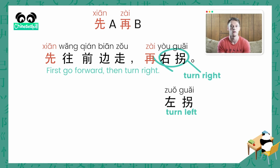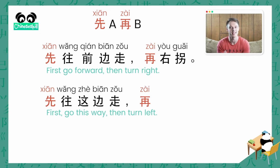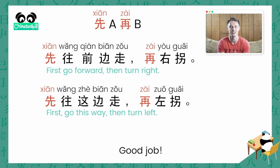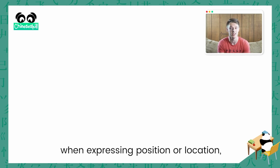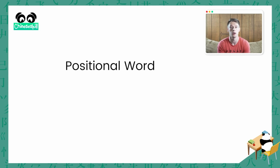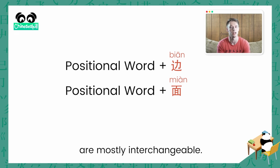So how would you say, first, go this way, then turn left? 先往这边走，再左拐。First, go this way, then turn left. Good job. The last thing that I want to mention here is that in Chinese, when expressing position or location, a positional word plus bian and a positional word plus mian are mostly interchangeable.